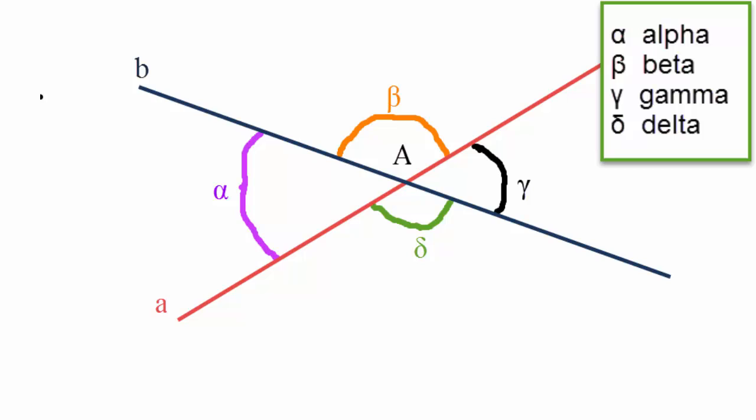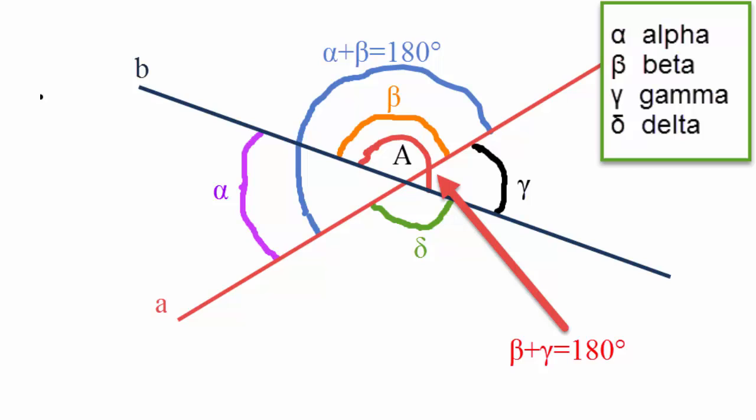Let's take two angles together, alpha and beta. What is their sum? Together they are half a circle, because the two sides are the straight line A. Yay! I don't know why it matters, but yay! Let's take two other angles, beta and gamma. How much are they together? Together they are one side of line B, so also half a circle. Great! So alpha plus beta equals beta plus gamma.